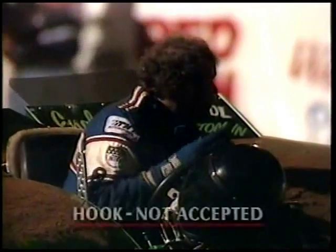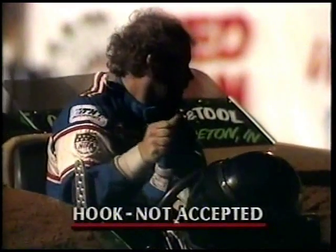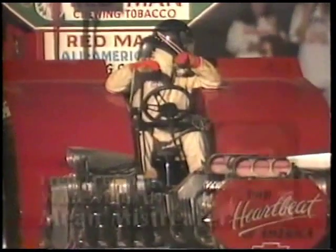Well, there is a good look at Dave Walsh. Now, he picks up the option. Decided not to accept it. That's kind of surprising. That tells me he thinks the track could get better.